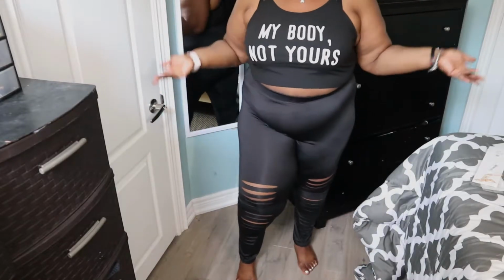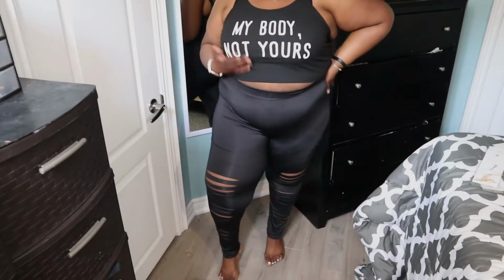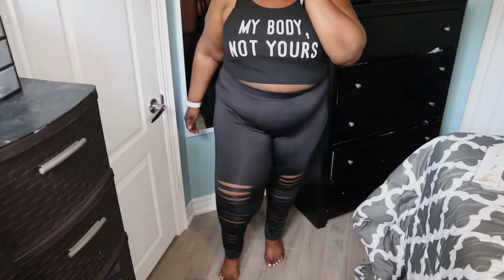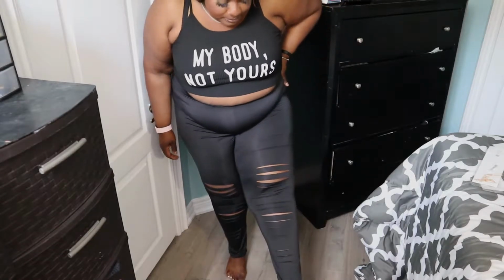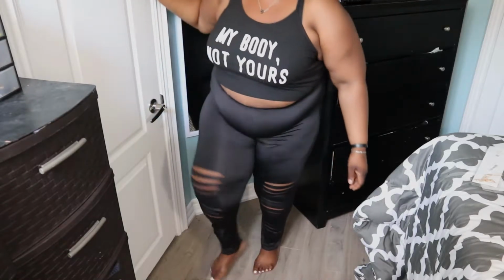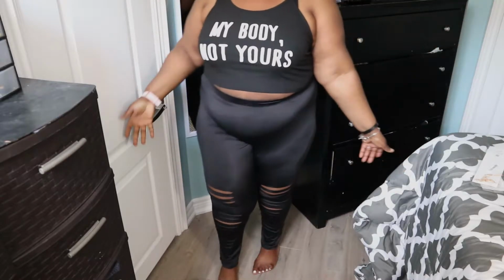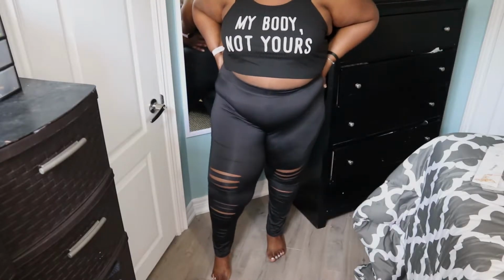I guess when I'm editing this video, I'll see if they're see-through or not. But yeah, I think this is super cute, and I think it pairs really nicely with the top as well. Obviously, this is that shiny-ish material, so the color is a little off, but they're both black. So yeah, this is what these leggings look like, and I really like them. They're not super tight at the bottom, but it's fine. They are cute. I really like them.